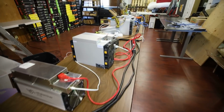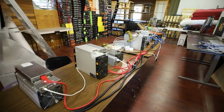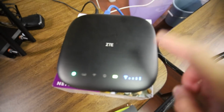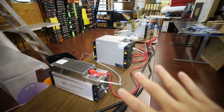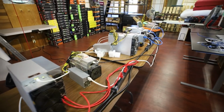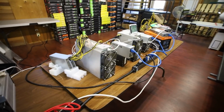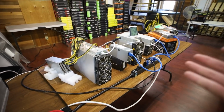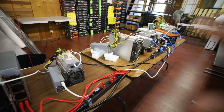In this video, I just wanted to update you all on my hotspot with the 5 GB data plan that I am using for all of my miners, ASIC miners in my crypto mining barn here, alright? So I just wanted to give you guys some information regarding how many megabytes or gigabytes we have used now for the past 10 days.